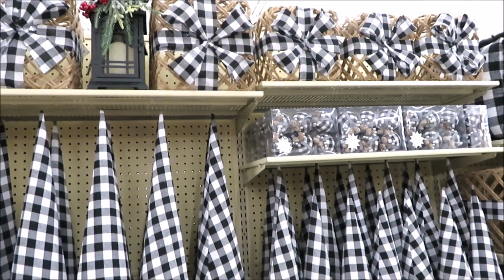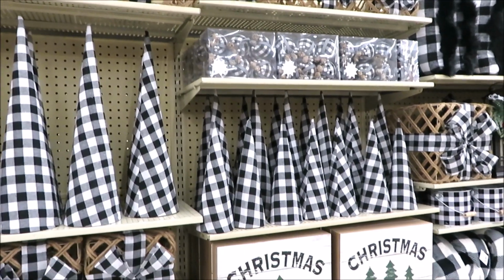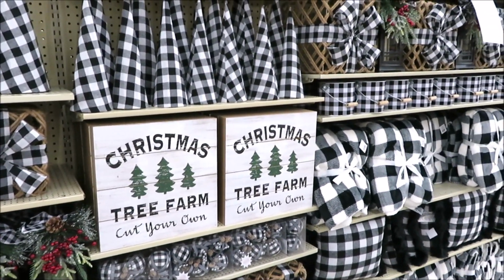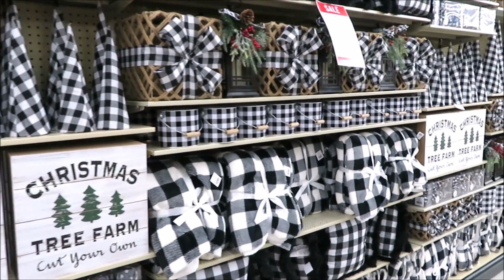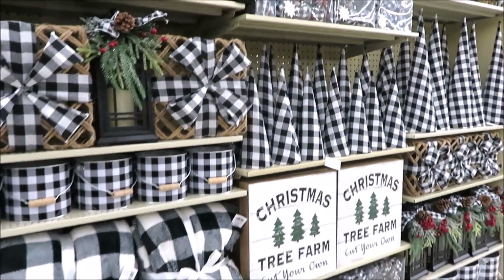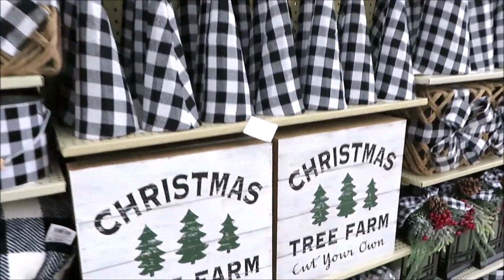So before we get into all of the different collections, we're going to look at all their rounders today. I wanted to show you guys they do have the Farmhouse collection back this year, and we will be coming back to look at each collection individually on the aisles. So now let's get into some of their rounders.